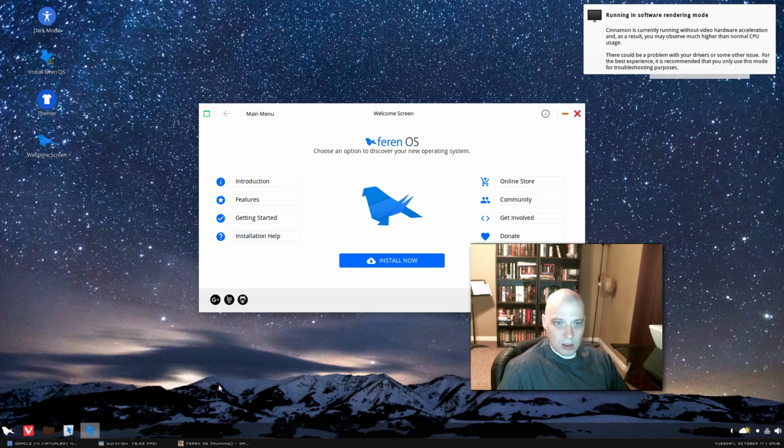Alright, and it is loaded up. Looks like it took us directly into a live environment, and we got this little warning at the top: running in software rendering mode, something about the graphics, probably from running this in VirtualBox. It's not going to be the greatest experience as far as graphical goodness, but we're going to ignore that for now. Anyway, in the middle of the screen we have a welcome screen.